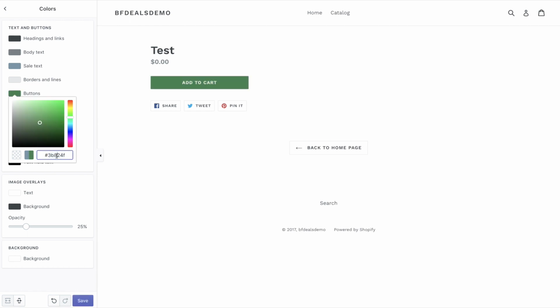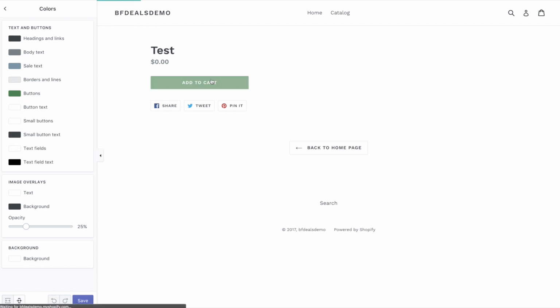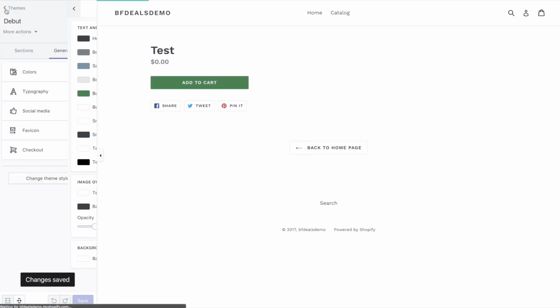So you're going to type down here 3B824F, okay? Your button needs to be that green, okay? It needs to be that green color because it's been proven to increase sales. Yeah, the green color on your button increases your sales. So now you're going to hit save. So that green button is going to get us some sales, watch.